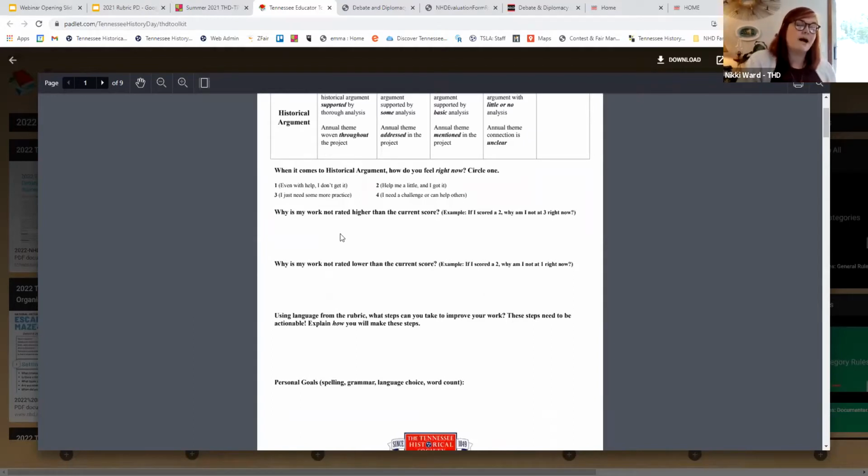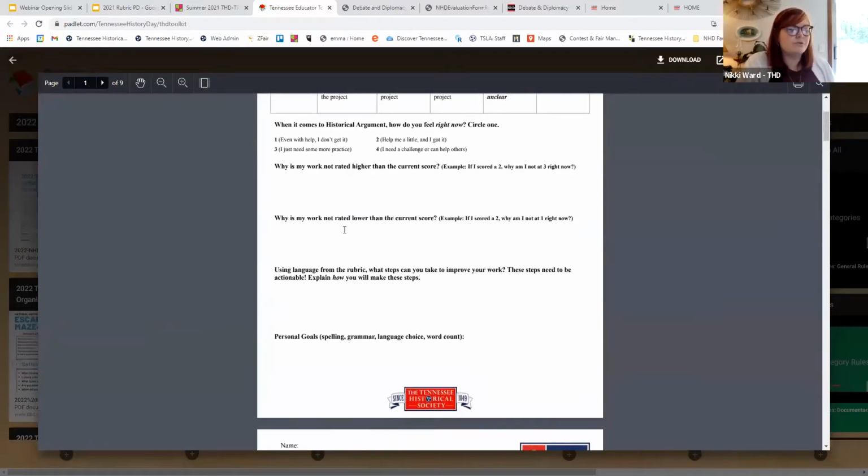Why is my work not rated higher than my current score? If I scored a 2, why is it not a 3? Why is it not rated lower? If I scored a 2, why is it not a 1? Then using language from the rubric, what steps can you take to improve your work? These steps need to be actionable. Explain how you're going to do these steps.